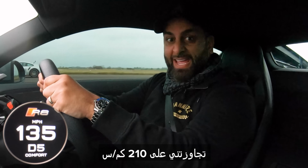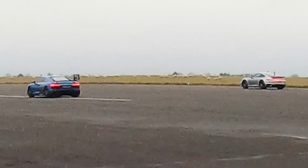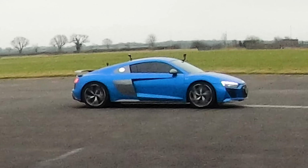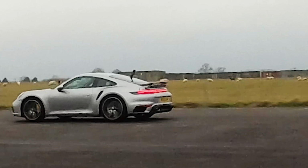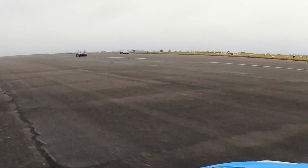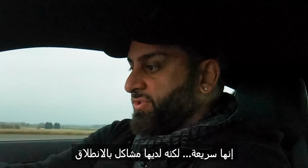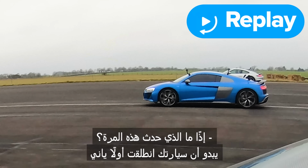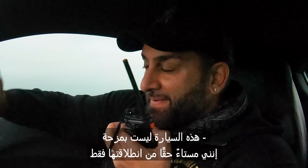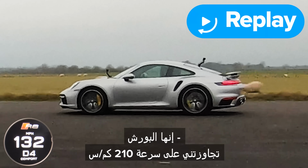Up to 130. I think the Porsche is just passing the Audi. 160. 170. I'm so far behind. It's quick, man. Just launch issues. So what happened there? It looks like yours took off first, Jan. This car's no joke. I'm just really disappointed with the launch. Which car won the rolling race? The Porsche, because it came past me at 130.